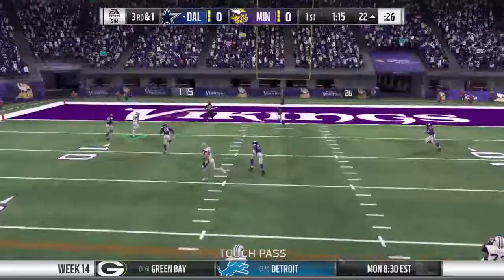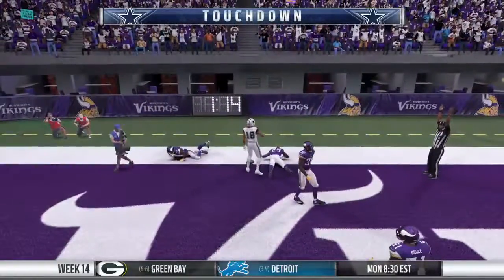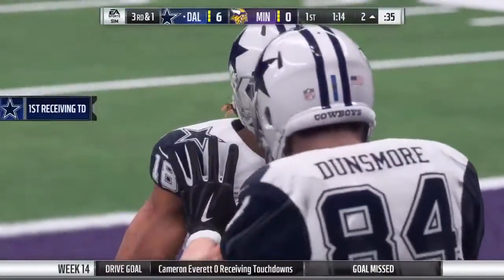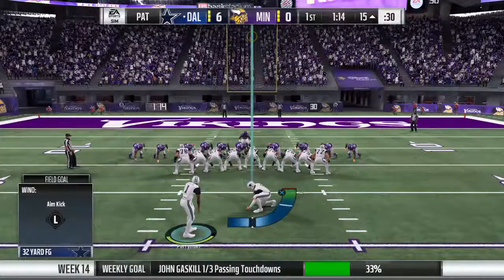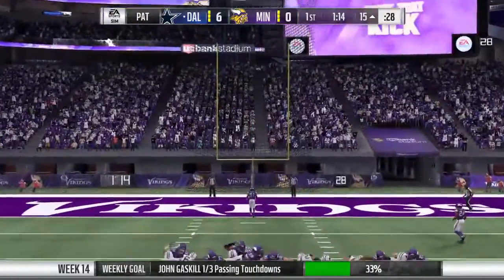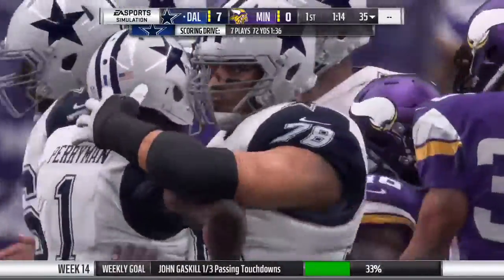Now back to throw. And that is caught. Touchdown, Cowboys. Will Fuller with a lucky number 13 touchdowns now on the year. And the Cowboys have taken the early lead. One of the keys to their long winning streak has been scoring first. An ideal drive right there, getting the first 6 points of the ball game.